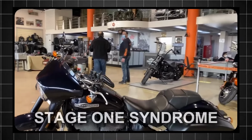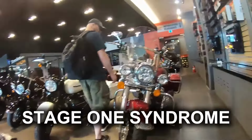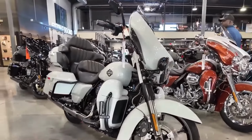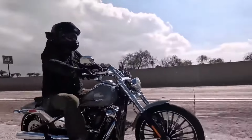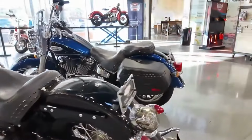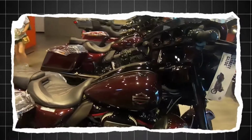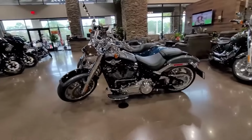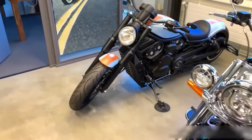Riders call it the Stage 1 syndrome, and it's the moment you realize your brand new motorcycle isn't truly awake until you spend even more money setting it free. Thousands of riders every single year fall into this trap, thinking their bike just needs a little tuning, a few pipes, a better breath of air, and then suddenly they're thousands of dollars deep into chasing the performance Harley deliberately hid. If your throttle has ever felt muted, if your rumble sounds too polite, or if your ride feels caged, you've already met this tax collector.